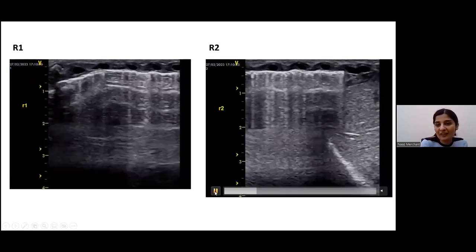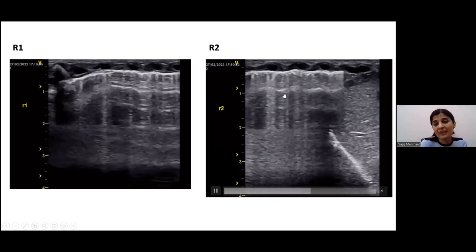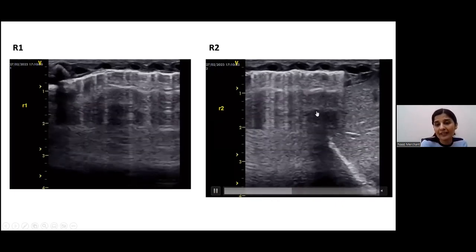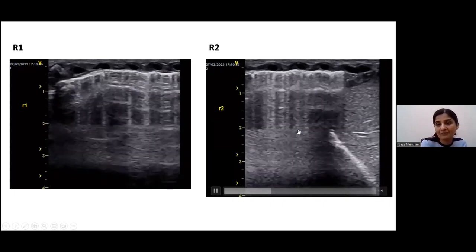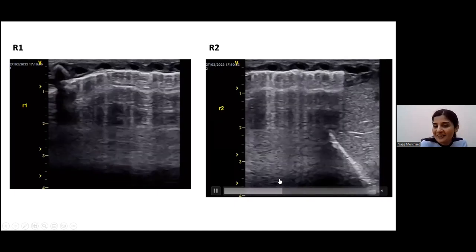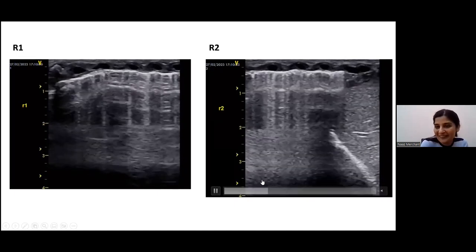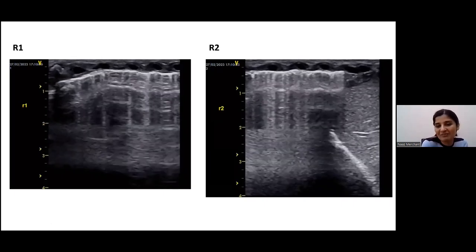On the R2 as well, again, really good lung sliding, and there is an A line seen with lots more B lines, but not as confluent still. I'm not sure what this is, which I keep seeing in my previous scan. I don't know if it's just lost.